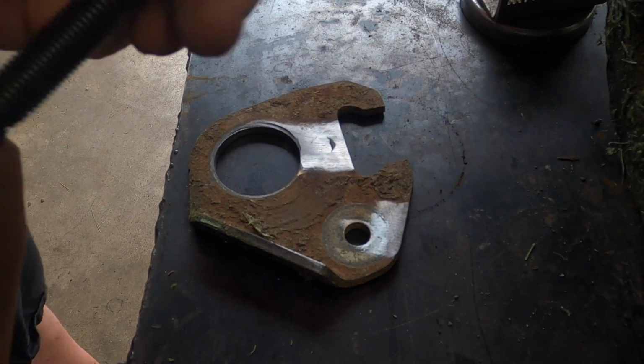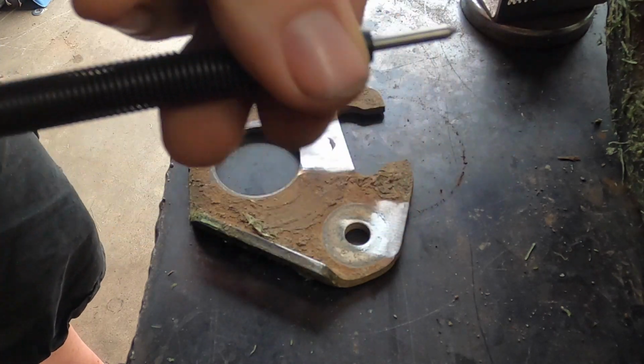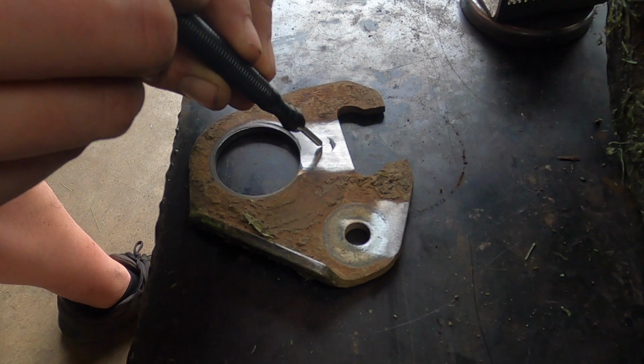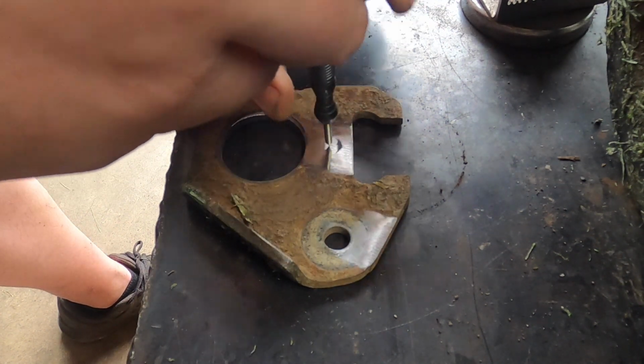If anyone is ever in the market for a tool to not tap, but to indent metal, the word is escaping me right now. This one is pretty nice. You hold it.